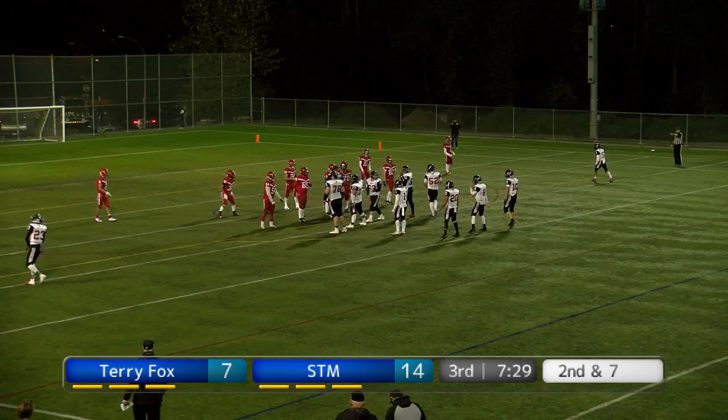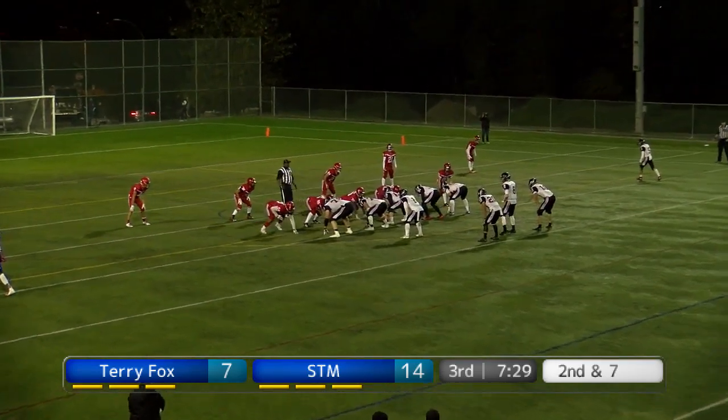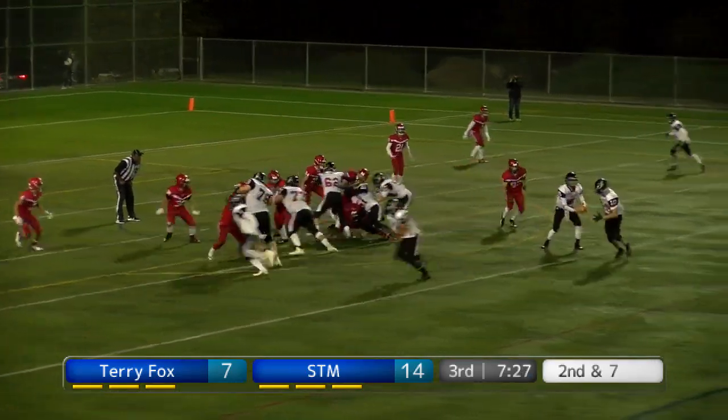Howard Samara, by the way, will have the play-by-play call tomorrow, I believe, for that UBC Alberta? Who are you playing tomorrow? UBC Alberta, yep. Okay. That's a 1 o'clock kickoff from T-Bird Stadium.